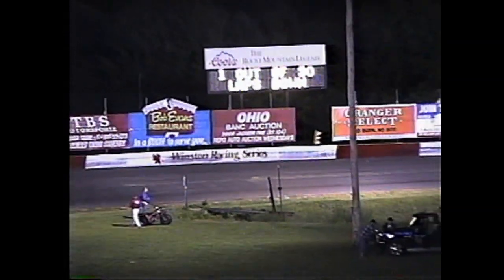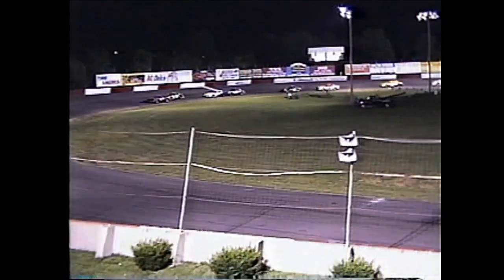Randy Tharp, the victim. He's hard into the turn four wall. Jim New leads him around.